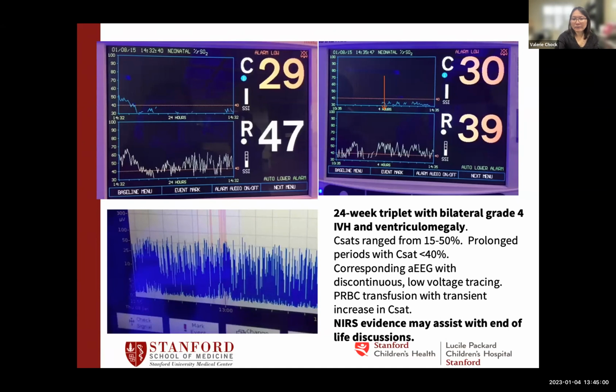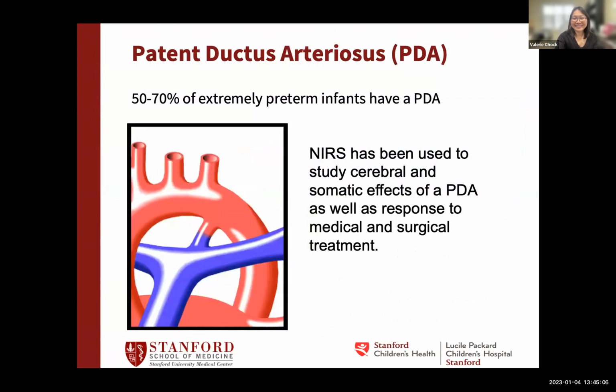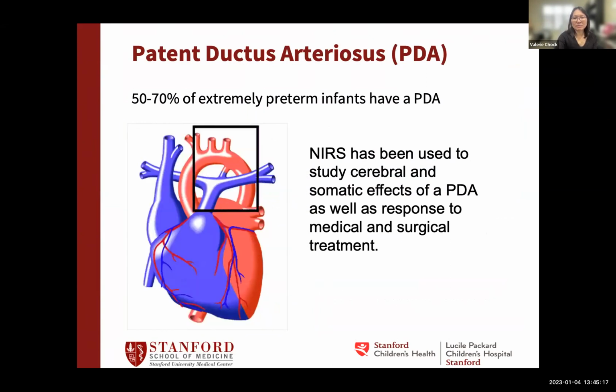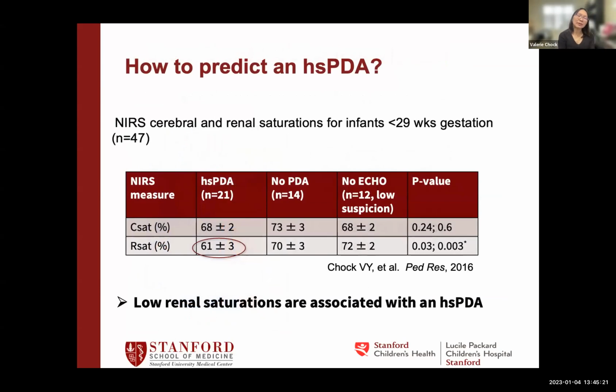Okay, I think we'll shift gears now to our last topic of the patent ductus arteriosus. Again, one of my other favorite topics. So as you all know, the PDA is very common in extremely preterm babies, and NIRS has been used to study the cerebral and somatic effects of the duct as well as response to treatment. So how do we predict what is a significant PDA?